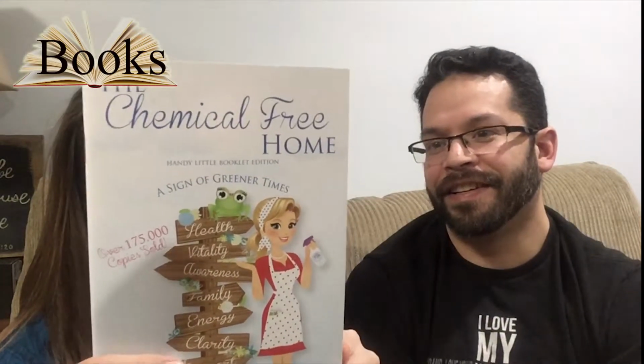So, this is another DIY book. Going through surface cleaners, linen sprays, again, carpet deodorizers. It's just a smaller version of it.